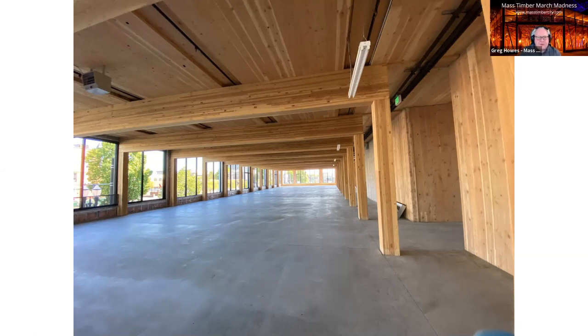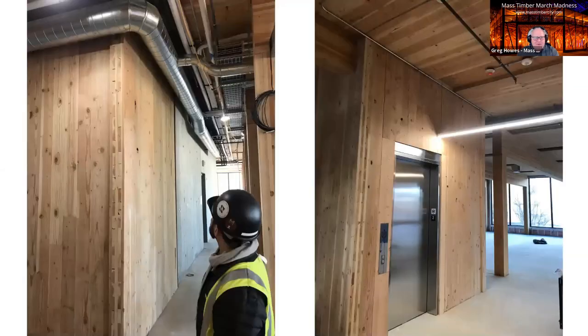We have a next question from Sujit Bandari. Hi, Brad. Great to see your presentation. The tolerance between concrete and mass timber is one of the challenges in mass timber construction. What checks and tricks does Andersen have up its sleeve to account for the differences and tolerances between the two materials?